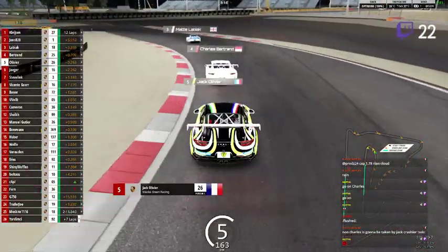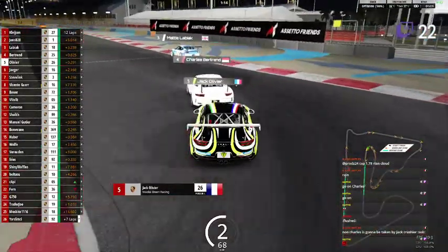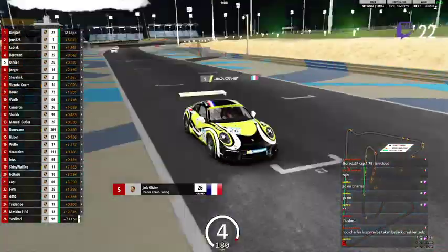Everybody seems to think in the chat that Jacques is going to take Charles Bertrand. I'm not too sure, not entirely sure. It looks like he'll overtake, but we'll see if he takes him or takes him out.